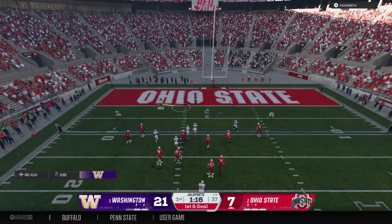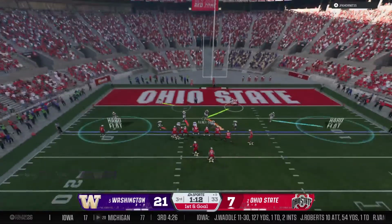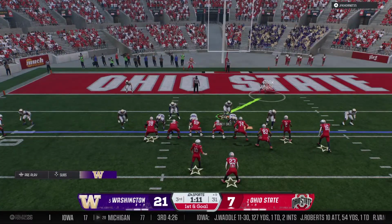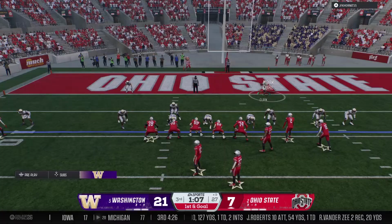Well, one thing we know for sure, this quarterback has a ton of confidence. Already he's thrown 2 picks. That is tight coverage right here. He still puts it up in the air. Now, this one works out for him, but they haven't throughout this game.